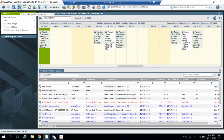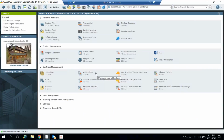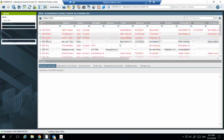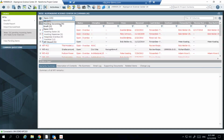So if I go back, lastly, I'm going to show you how we manage RFIs in and out. So if we go to RFI management, here you can see the RFIs. I'm going to show you the other way around. RFIs are managed in this environment. So I can look at any of the RFIs. I can see the overdue ones, the open ones. I can select between different ones. You'd probably have a lot more than me, I would think.